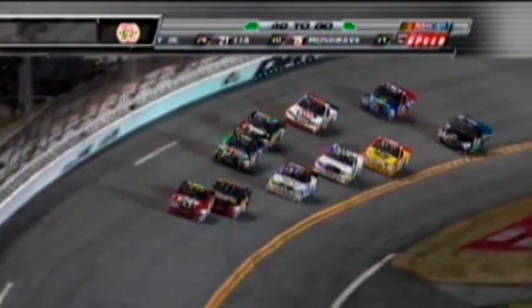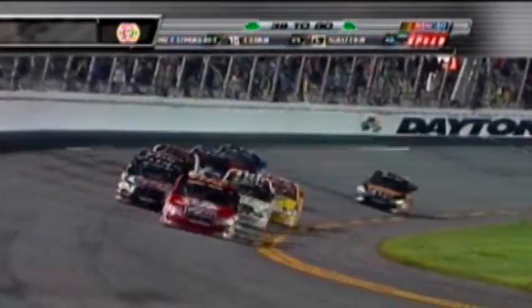Ray, Johnny Benson said on the radio just recently that maybe they've got the front end of this truck just a little bit too low. As he rolls through the bumps in the center of the corner, he said it's really a handful, jumping around all through the center of the corner.